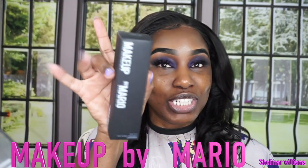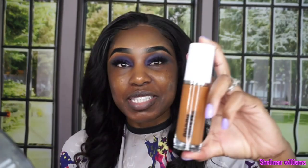This is what the packaging looks like. Really sleek and nice, nothing extra to it. This is the bottle, and what I love about it is it comes with a pump. Who doesn't love a pump? It comes in 30 shades and it retails for $42. I have the 24N here today. I did try the 26N, and that's really dark for my skin.